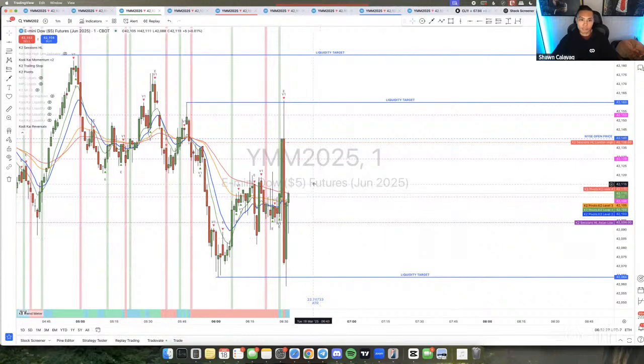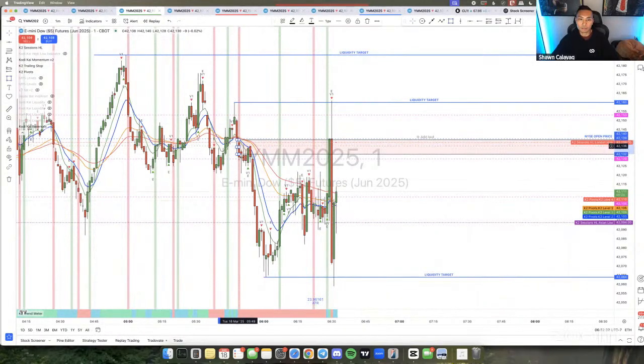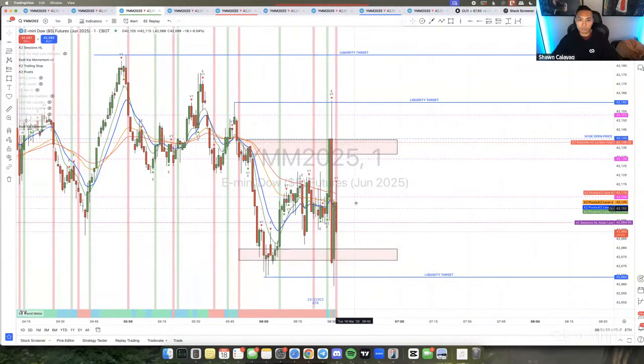It looks like price is just going to be in this big range. If you look at this right here, it's sort of in a range right now. Not a clean range, but a range nonetheless. It's a big range. Price came down right here, shot back up, consolidated, whipsawed back and forth, and then now it's sat within this range.